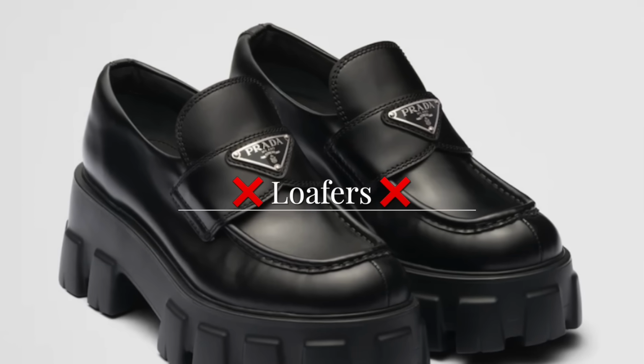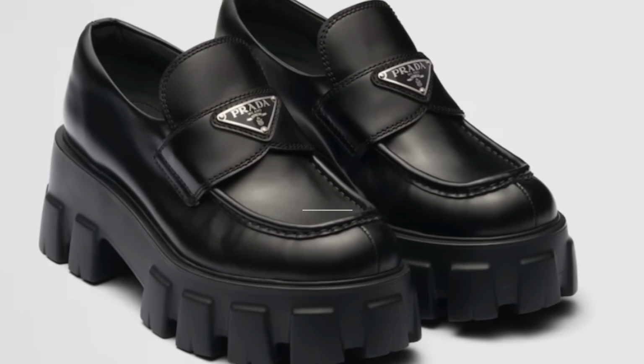Now, don't be horrified at what I'm going to say next, okay? Because I'm going to tell you that a certain type of shoe is out. Don't just, like, prepare yourself mentally. I'm going to give you a moment. Loafers. Okay, loafers are never really out. Calm down, don't worry, right? They're a very classic shoe style.